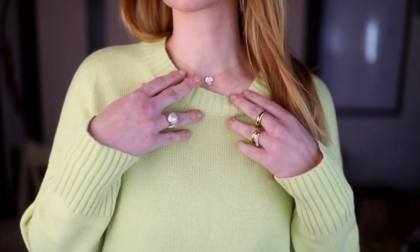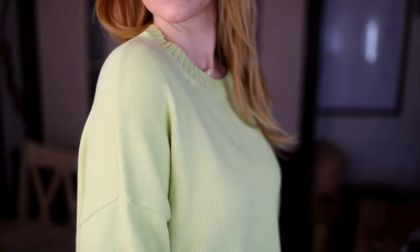Okay. And it feels very springy to me and bright. So that's the personal mental direction I'm going in. I'm dressing brighter, even though it is not as bright and cheerful outside. Same thing with the next sweater.